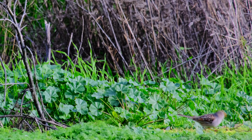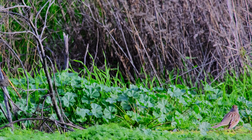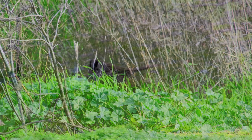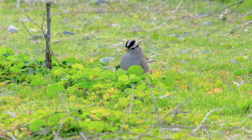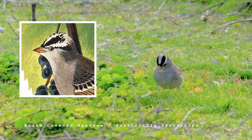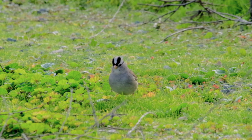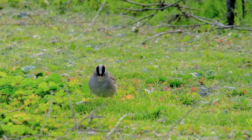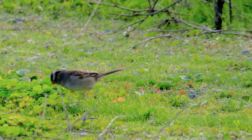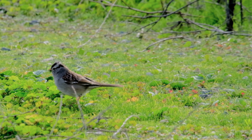Birds are the wetland's most prominent species, serving as both permanent residents to some and migratory pit stop for others. The white-crowned sparrow. Though a simple-looking bird with its plain brown plumage, it gets its name after the bold black-and-white stripes on its head. This is a fully grown white-crowned sparrow, and it's hopping around and foraging through the ground for seeds and grass.